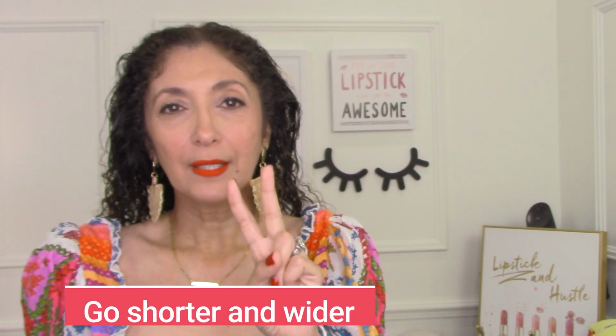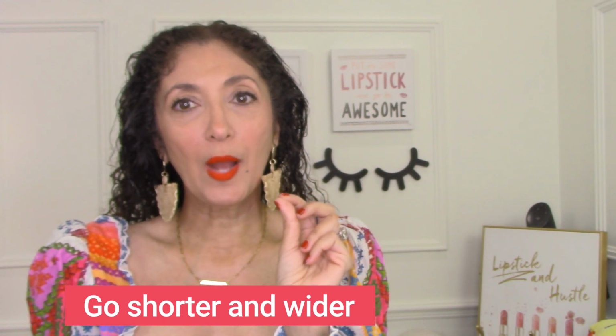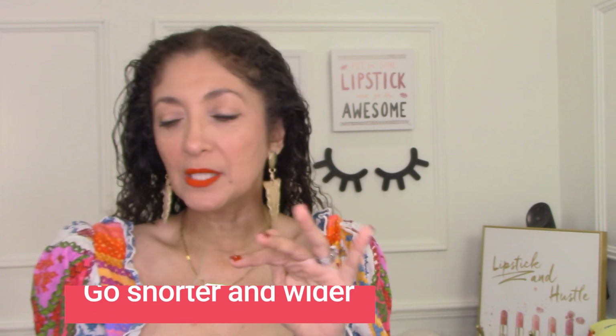Go shorter and wider. It's when you have long, tight shorts, or when you have too long shorts that you're in kind of a sketchy category.